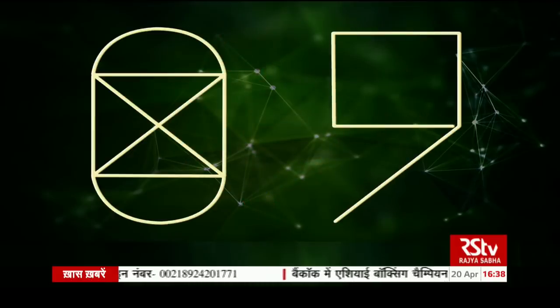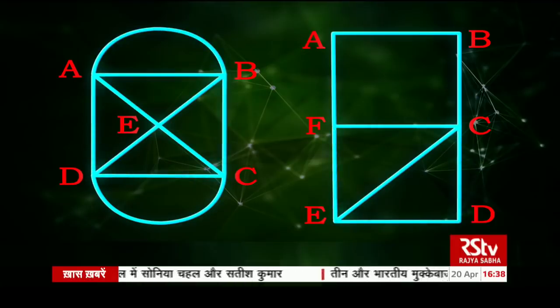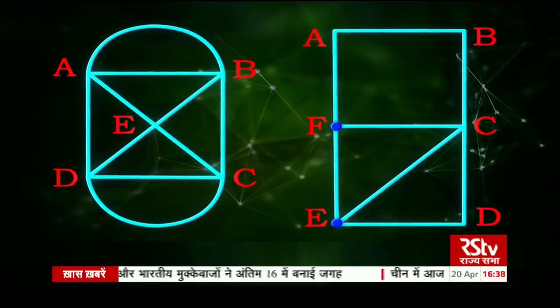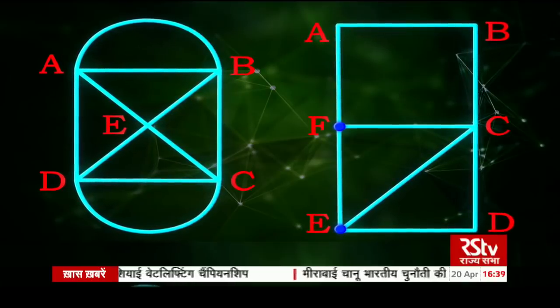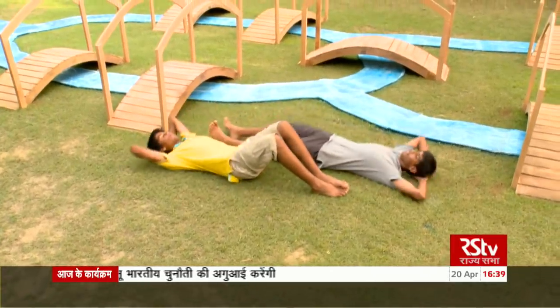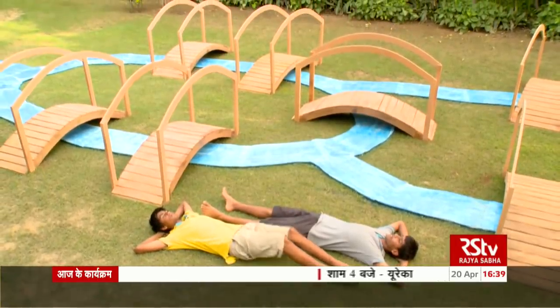Now this led to the idea of an Euler path. A graph contains an Euler path if it can be traced in a single sweep without lifting your pencil off the paper. His conclusion was that if a network has two or fewer odd vertices, it has at least one Euler path. And so Anubhav and Umang can finally stop trying to cross the bridges. There is really no way around.